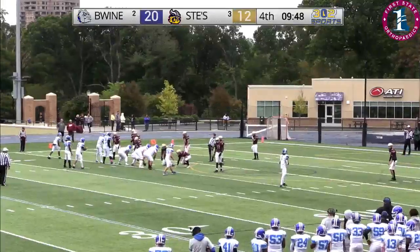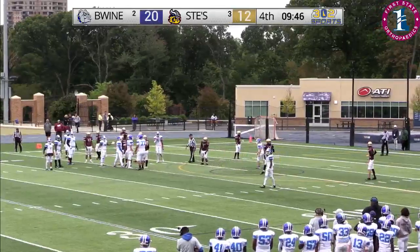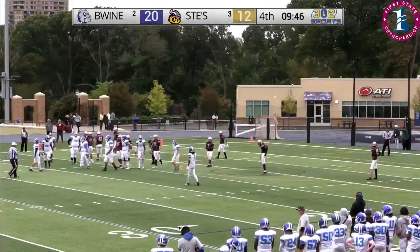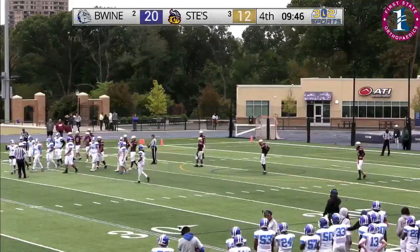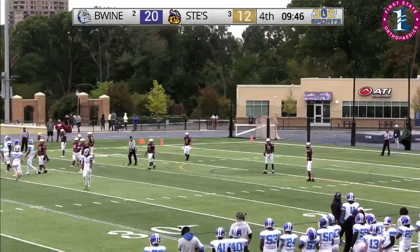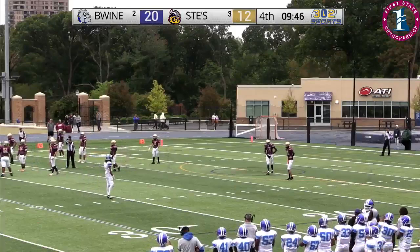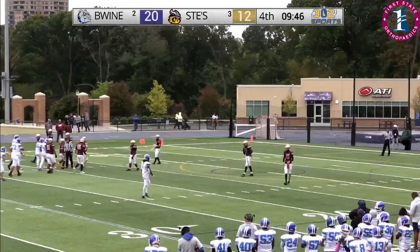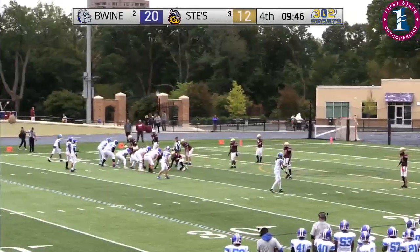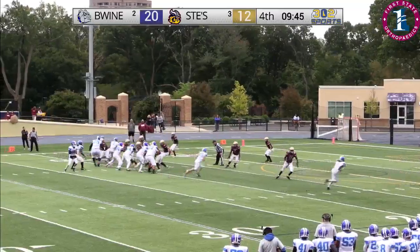So after the loss, it'll be 2nd and goal now from outside the 10-yard line, and more whistles and more delay of game. Man. 11th penalty accepted against Brandywine. I mean, it's not going to hurt them right now because they're in field goal range. But once again, shooting themselves in the foot here. Either one. 2nd and goal from the 18-yard line.